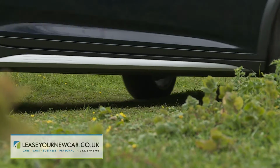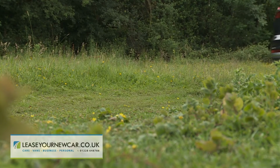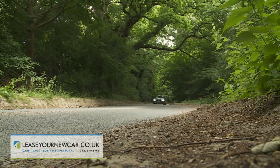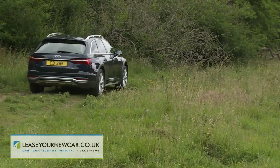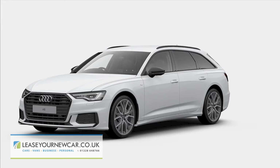For light off-road surfaces in your A6 Allroad Quattro, you've a choice of the Select system's dedicated all-road and off-road modes. Even off-road can cover speeds of up to 49 miles an hour, at which point the body will be set 30mm higher than the normal ride height. But let's say that you then have a stretch of quite gnarly off-road track to cover, the kind of thing that would damage a conventional A6 Avant or any similar large executive estate model.